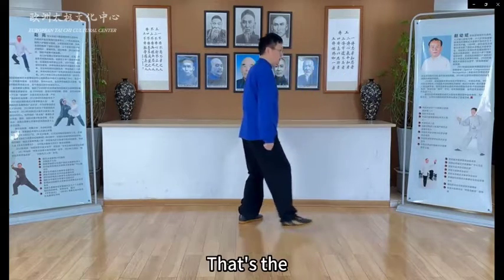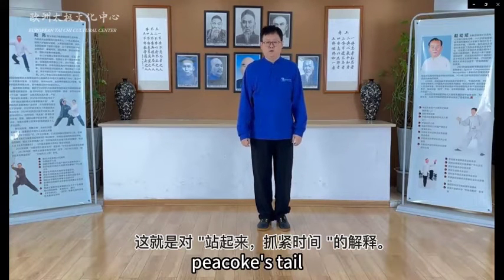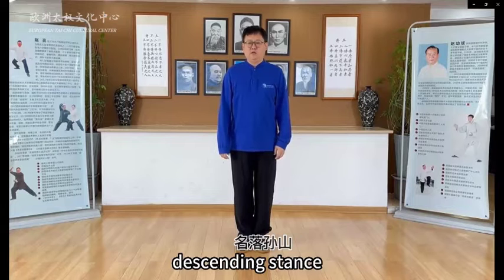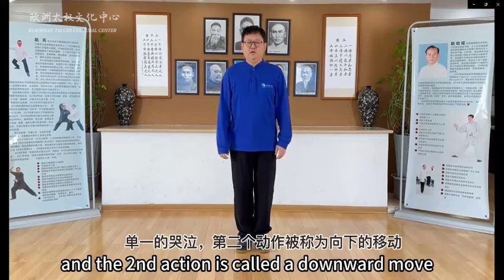That's it. That is the explanation of step up and grab the peacock's tail. After grabbing the peacock's tail, the next section is called the single whip descending stance. From its name, it's composed of two actions. The first action is called a single whip, and the second action is called a downward move.